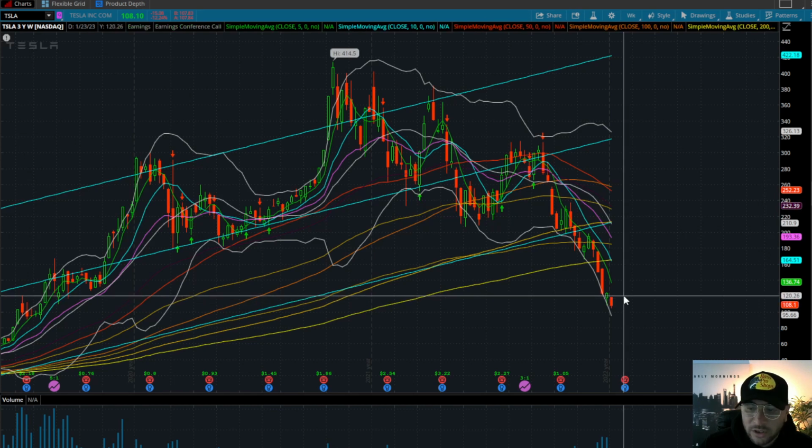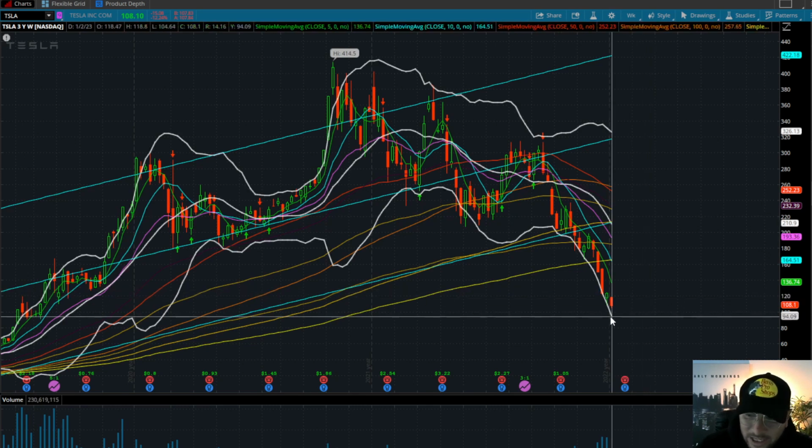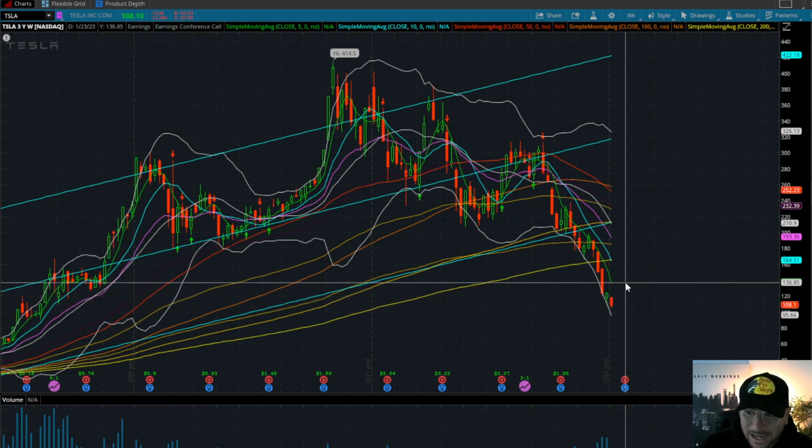Now, in order for us to get extremely bullish from a swing trading outlook or from a weekly perspective, we're going to need to get back over around $119, take out this week's highs and then make that push back up towards that 130, 138 level into that weekly 5-day moving average.